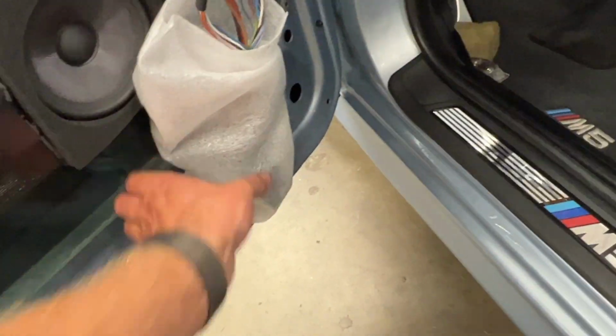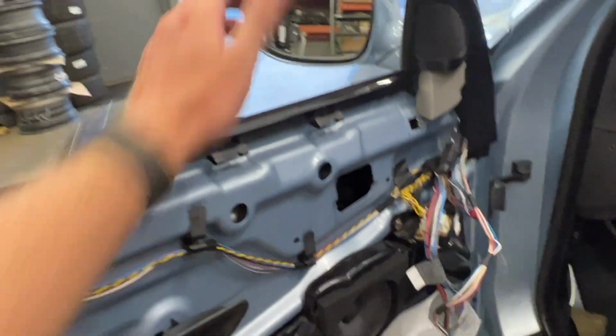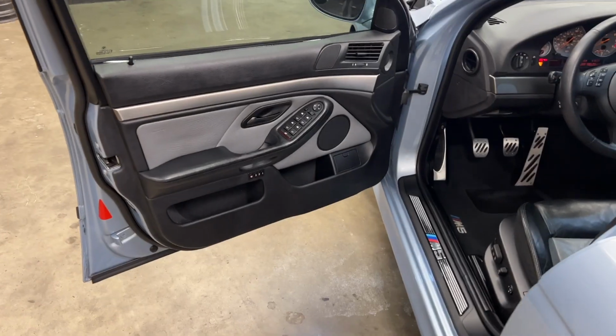I've just put the window switch panel in there so it doesn't rattle around or get scratched or scratch the paint. I left it hanging out the window last night. Then we reseal the vapor barrier, then we put the door panel back on, then we get the hell out of here because it's already 7 p.m. on a Friday. Back together.